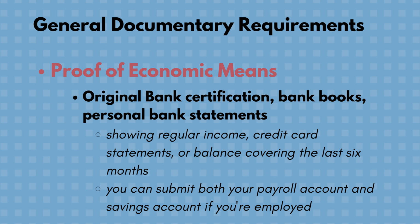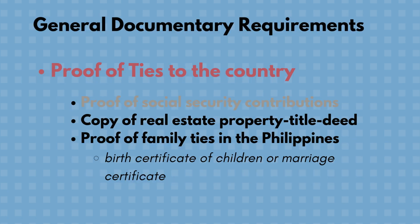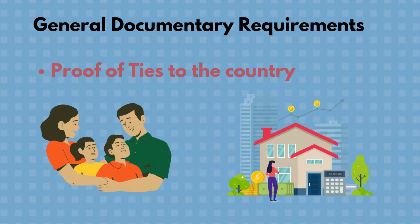As proof of ties to your home country, whether it's the Philippines or somewhere else, you would need to provide a proof of your Social Security contributions. In the Philippines, that would be a copy of our SSS, PhilHealth, and Pag-ibig if you have. So, a copy of your real estate property or the title deeds of these real estate properties. And if you have family in the Philippines, your children's birth certificate, if you have any children, or your marriage certificate if you are married.